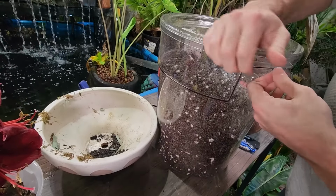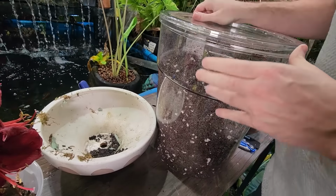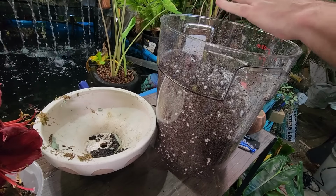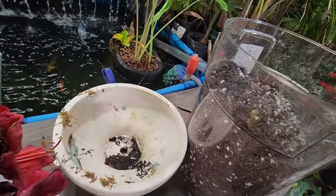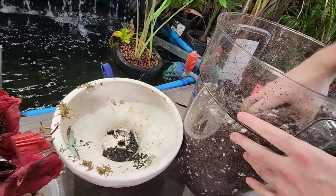Sand could still distribute some more, but I'm not too concerned about that because these plants don't really need a lot of sand in their mix. Nothing I'm potting up today is going to need this much sand in the mix. It's not going to hurt though with what I'm doing here. It's not going to be a bad thing to have the sand in the soil.